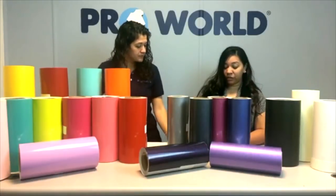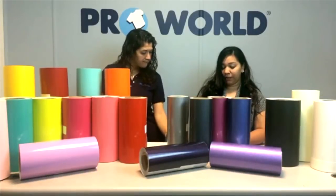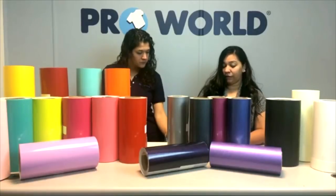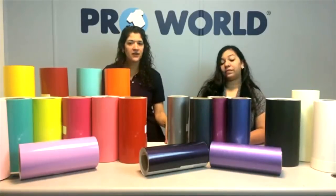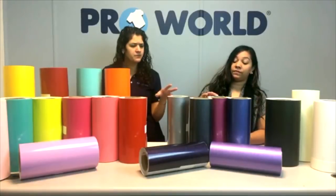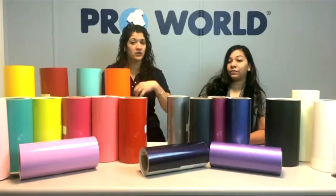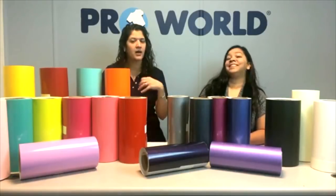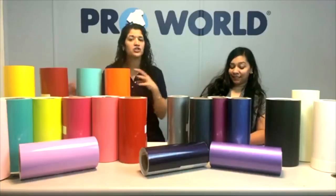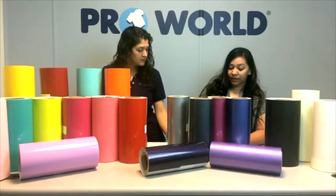Hannah says she's interested to try the glitter. FTC cuts horrible and shows the adhesive. And Everett asks, is the glitter PSV a thick material or is it regular thin sign vinyl? It's regular thin sign vinyl. You're at 3.5 mil. They're all listed on the website as to what they are. I haven't memorized them all yet, but they're about 3.5 mil, which is your standard for sign vinyl.